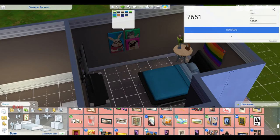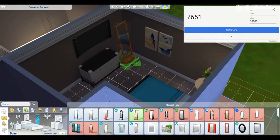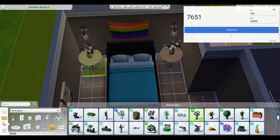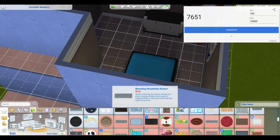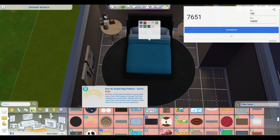But if I was to put Derek Sims on this lot, it'd be perfect for him. One bed, one bath. And it's just his taste, I guess, except it'd have a lot more purple. But it's more grown up and perfect, I think. What do you guys think? Do you think that looks fine? I'm kind of iffy on the mirror.